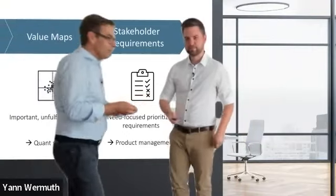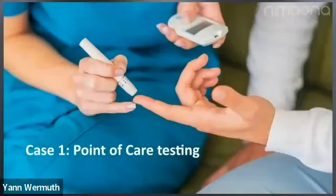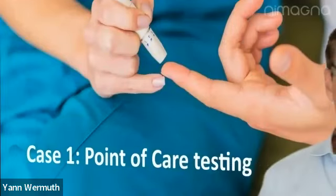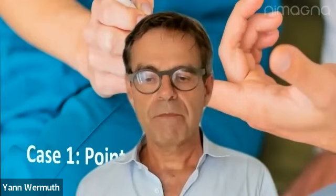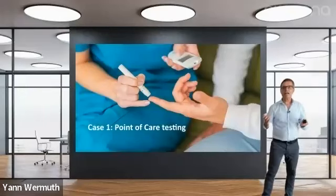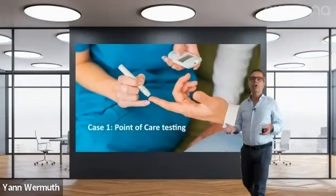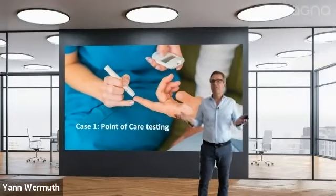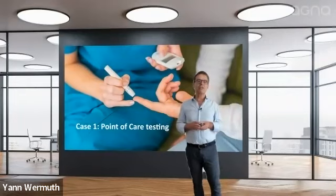Thank you. Yeah. The first case is about point-of-care testing. You have to imagine that point-of-care testing is doctors have to diagnose a patient at the point of care. Now for diagnosis, they do tests. They take the vital signs, they take your blood pressure, but they also do blood tests or urine tests or whatever it takes to diagnose a patient.